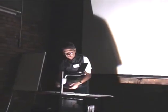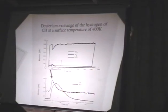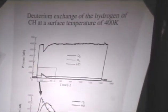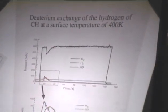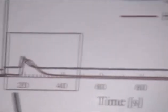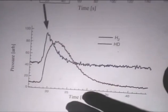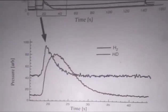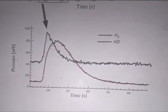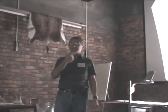Now we fire a deuterium beam under exactly the same conditions at a surface which is pre-adsorbed with CH. And you'll see that when we do that, the curve looks totally different. So now there's a distinct uptake of deuterium. But if we look at the bottom part of this curve, what's happening is that we're initially seeing a pulse of hydrogen and then a pulse of HD. And what we're looking at is the facile exchange of the CH with deuterium to form CD.